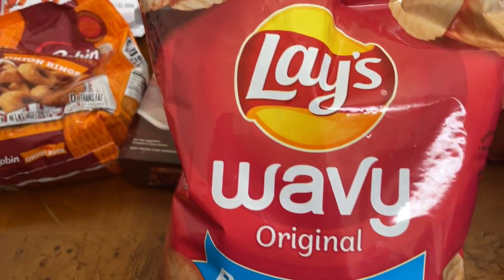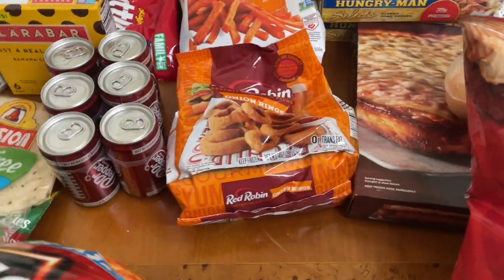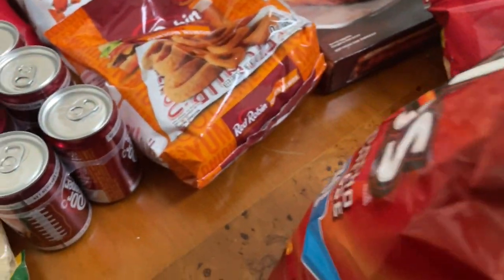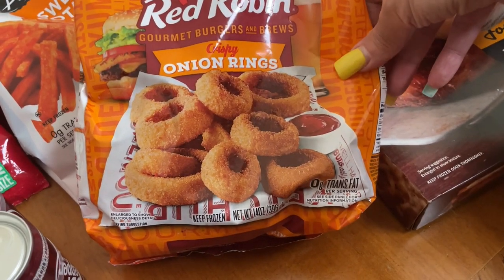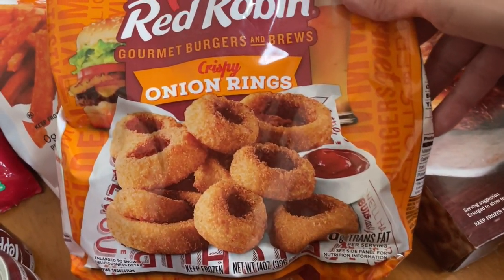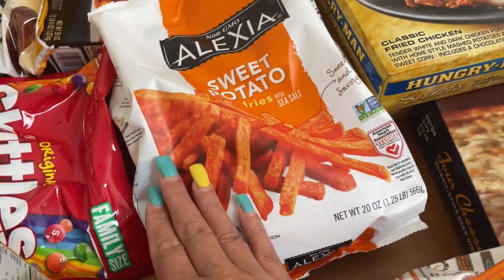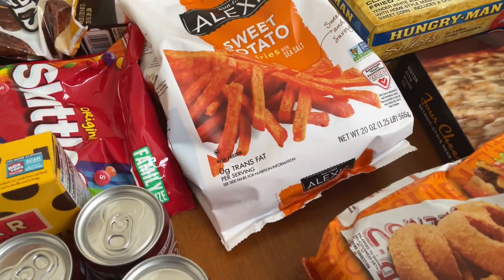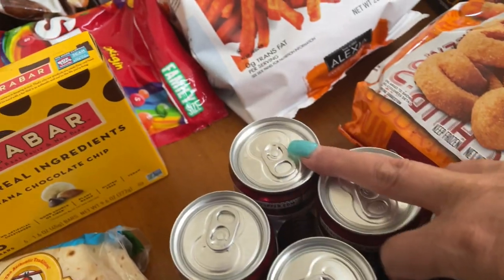Got some junk food, the wavy original potato chips. And got some Doritos. Doritos right there, and that's the party size. I don't know what this is they picked up. This is the Red Robin onion rings, and this is the crispy. That should be interesting. Got some sweet potatoes. These are good. I like to put these in the oven and bake them for a little bit, not too long, so they won't get hard and too crispy. Got some Dr Pepper, a six pack of that.